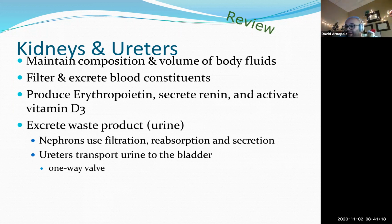Ureters transport urine to the bladder. Again, there's one-way valves in there as well to make sure that as we start getting rid of this urine, it doesn't accidentally come back up. We have valves that stop that, especially when we get to the end of the ureter, so it doesn't go back up to the kidneys.